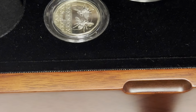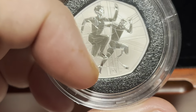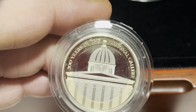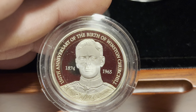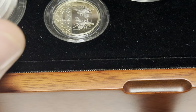This is Commonwealth Games, I believe. No, this is the Olympics because it's got the Eiffel Tower. And then you've got the £2. National Gallery, not really overly fussed about that. And also the birth of Winston Churchill. God, he wasn't a bad looking chap in his younger days, was he? So yeah, that is the set.